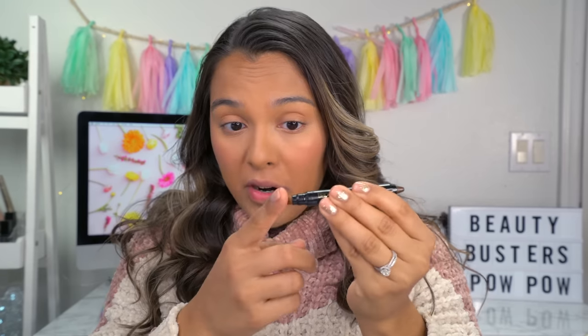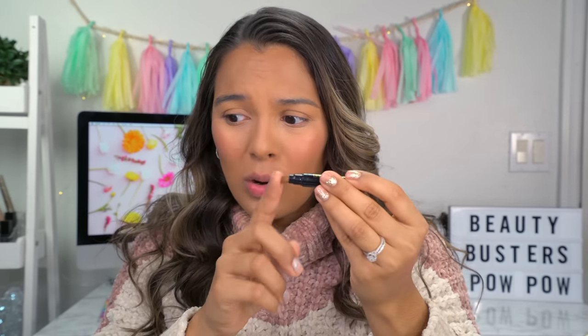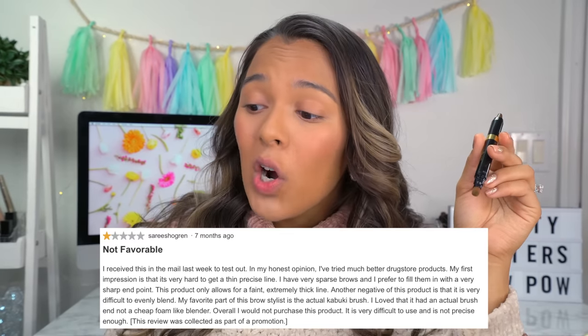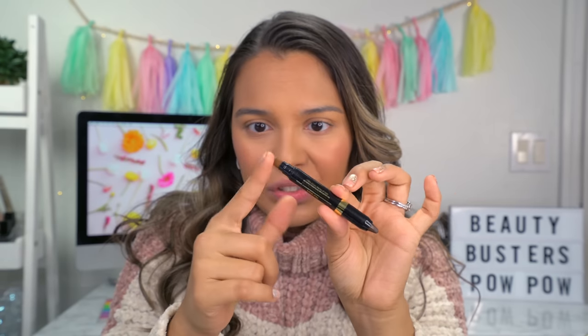Kabuki blending brush, which is kind of a nice feature. I don't know. My brow is not this big, so I think I might struggle with this. Ooh, first comment, not favorable. My first impression is it's very hard to get a thin, precise line. This looks very large. Like, this definitely is for full brows.